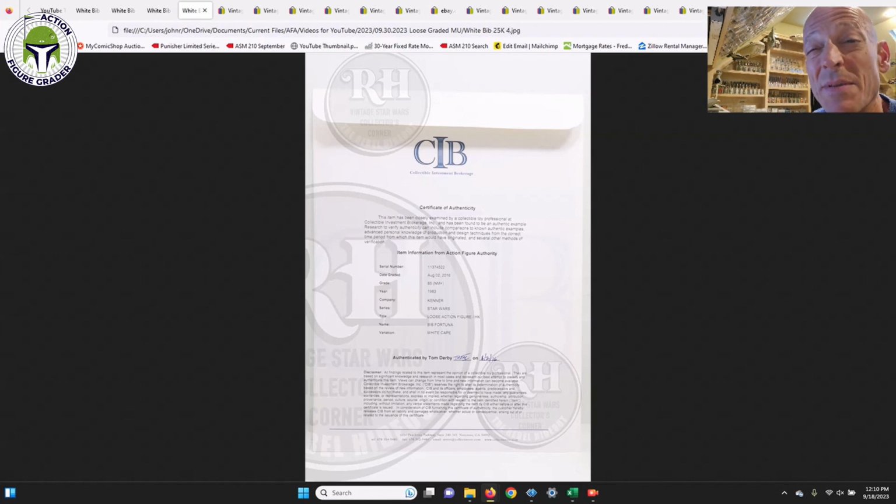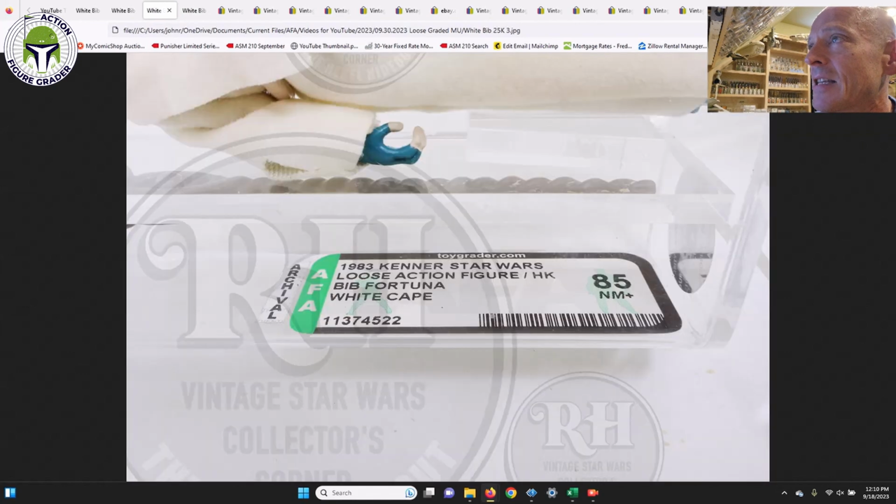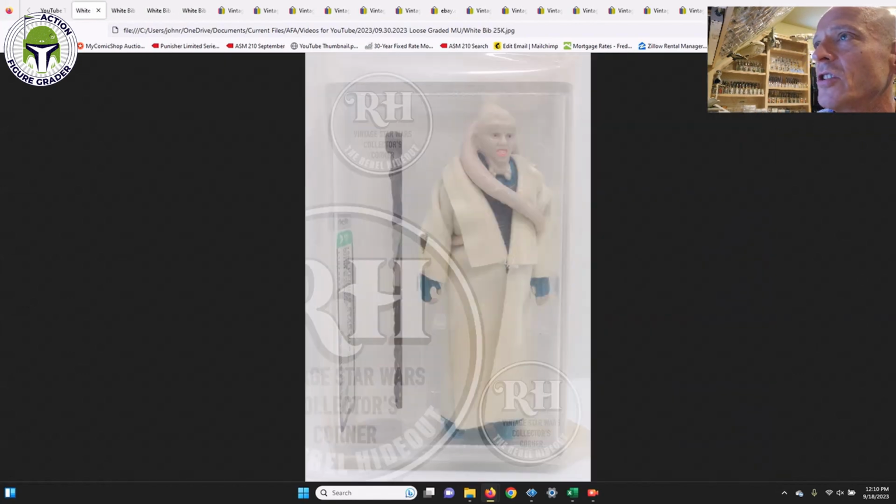It could have been a salesman's sample that was put on to Empire Strikes Back cards, sent out to different retailers saying, hey, here's what Bib Fortuna is going to look like. And maybe it came off the card, and they graded it outside of the Empire Strikes Back mock-up packaging. But it was for sale for $25,000, and it sold within an hour or 2. It did not last long, but I had to show it to you just because it's so rare.